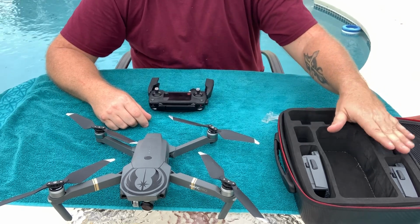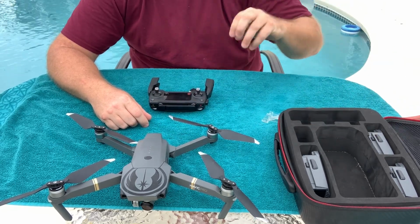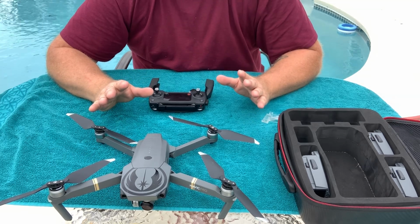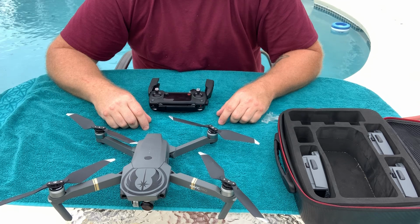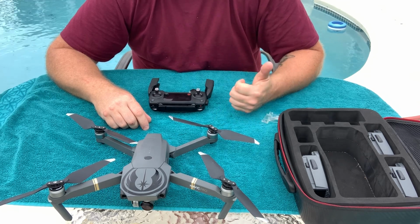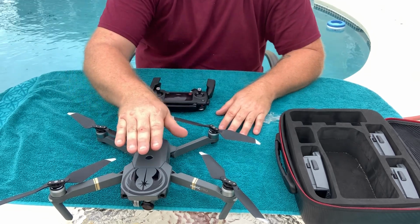I've got 3 extra batteries here, 1 in here, 3 extra. All my chargers and things are inside. But it's just a really cool thing. If you have thought about getting into drones or trying to find some kind of hobby, as long as you fly responsibly, then these are absolutely amazing.